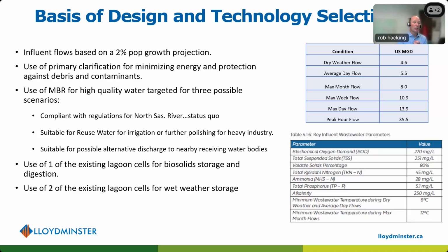We decided to use one of the existing lagoon cells for biosolids storage. A good use of existing infrastructure. It's simple. And we're going to use the other 2 existing lagoon cells for wet weather storage. We have a gravity collection system in the prairies where we are here. We have a lot of spring snowmelt in the springtime, which creates large wet weather flows. We also have a lot of heavy rainfall events during thunderstorm season in the late summer in particular. And we can see that in the historical data for the city.